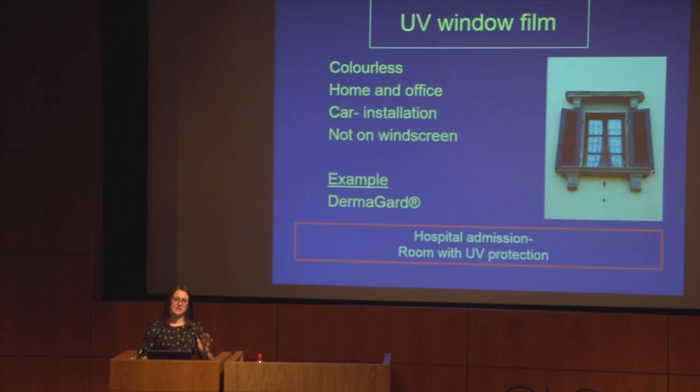You don't need to put it on the windscreen. That's already UV filtered, so your windscreen is already protected. You don't need to worry about that. And the thing to note is that the sort of guards that you would get for children, the sunscreens, they're not particularly useful. They can let sunlight through, and so they're not very helpful. The best thing to do is to get a professional installer to put this film on the windows for you. And an example of that is Dermaguard.